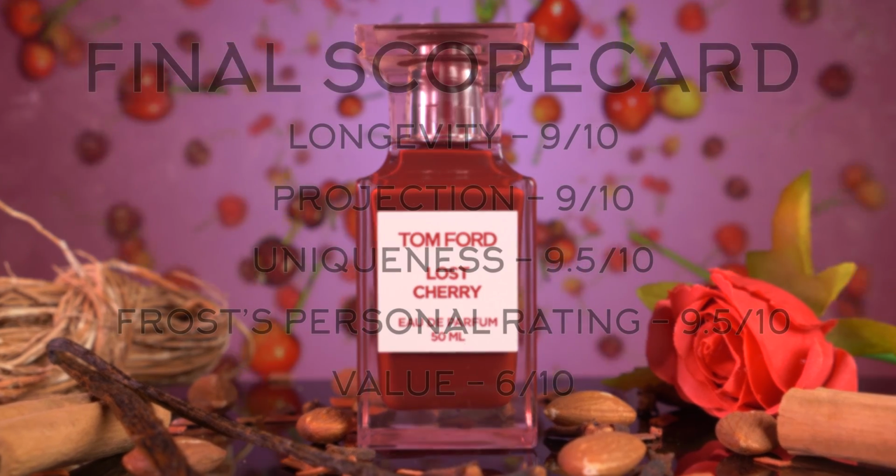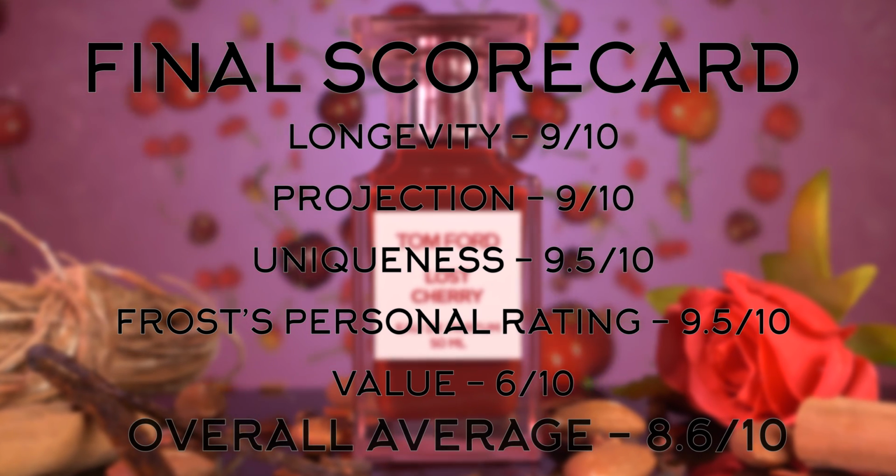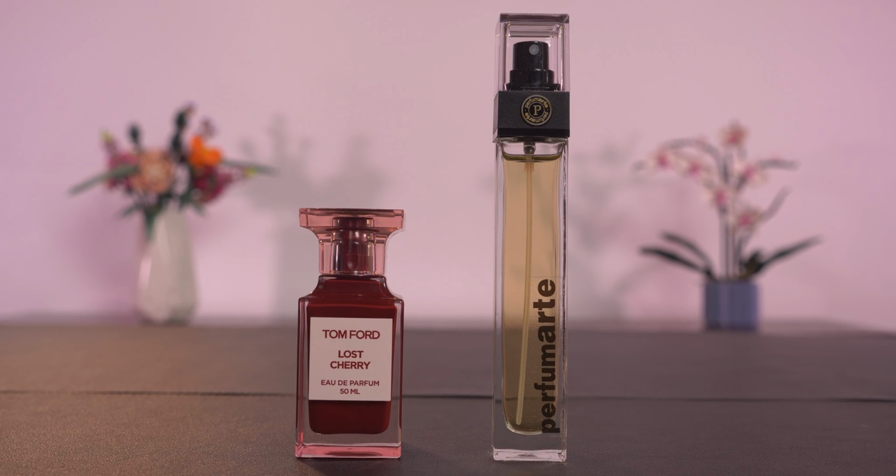Now when we total up all the scores and average it out, Tom Ford Lost Cherry gets an 8.6 out of 10. Now we've done a comparison video of this with a clone that I've gotten from Spain, so if you're curious to see how it compares, check out the links down below.